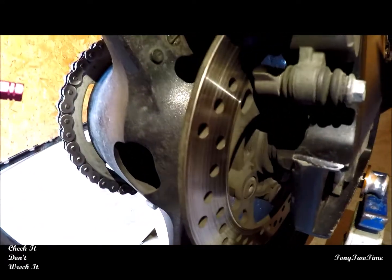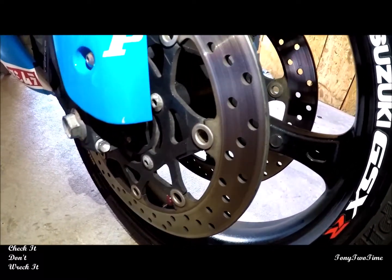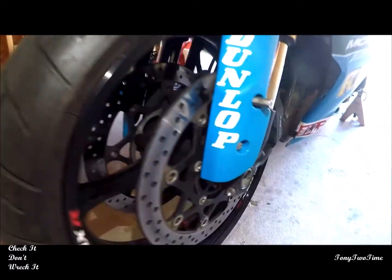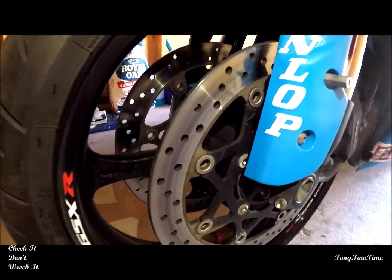We did brake pads all the way around. We got some freshies in the back, and our rotor's in really good shape as well. No grooves or pitting or anything. Run your nail across there and it feels nice and smooth. Up front we did the same thing. Of course, we got dual disc brakes up here like most of these street bikes do, and we got fresh pads on this side and 2 more fresh pads on this side. Again, rotor's in good shape.